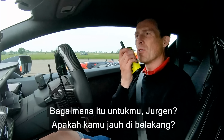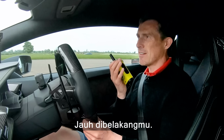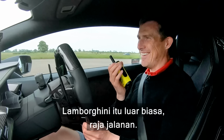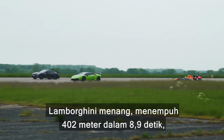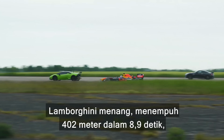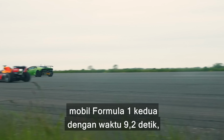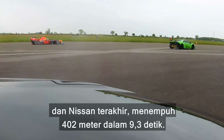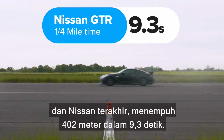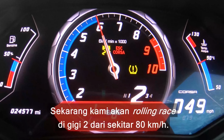So how was that for you, Jürgen? Were you far behind? You came last, right? Too far behind, but the Lambo, like that spec, is pretty much king of the street for me. So then what exactly happened? Well, the Lamborghini won, completing the standing quarter mile in an incredible 8.9 seconds. The Formula One car was second with a time of 9.2 seconds, and the Nissan was last, completing the quarter mile in 9.3 seconds. Now we can have a rolling race in second gear from around 50.